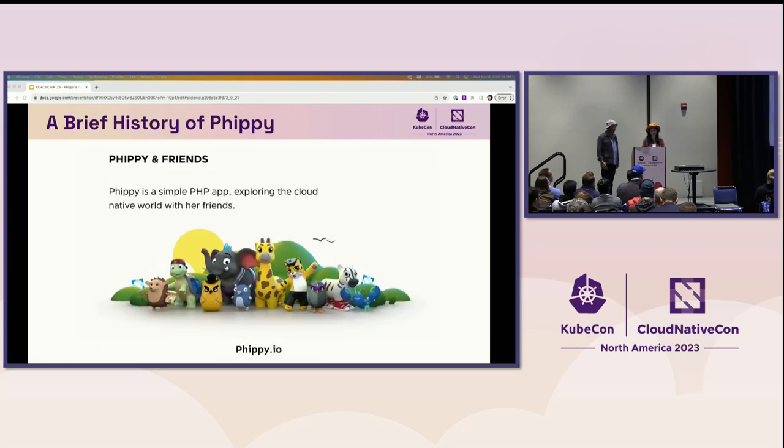Like I said, we donated this to CNCF, so if you've been around the conference, you've probably seen a bunch of little animal characters. If you were at the party last night, there were blow-up dolls shaped like them. That's where this all came from. We donated the characters and released them under Creative Commons, so anyone is welcome to use the characters as long as you credit CNCF.